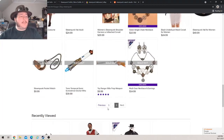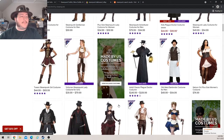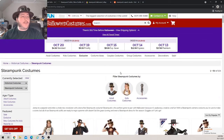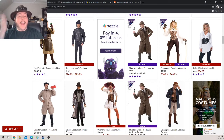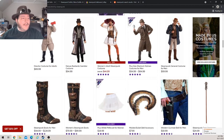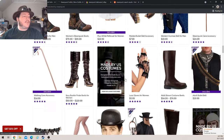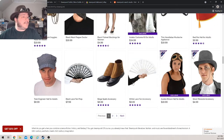All in all, I'm not sure how much I showed of going through this. This is pretty cool. I've never been on HalloweenCostumes.com. A lot of these are what you can expect from a costume store for Halloween costumes. However, I will say that if you showed up with most of these, you would still look the part. You'd look very steampunk. I think it's pretty good. Yeah, I'll sign off on most of these.